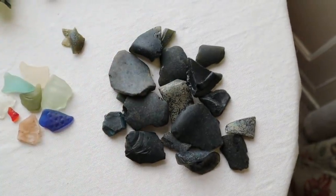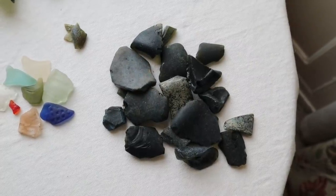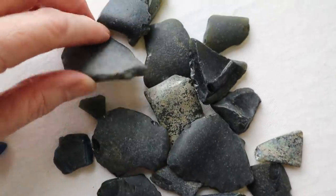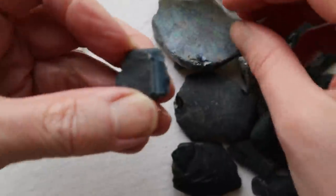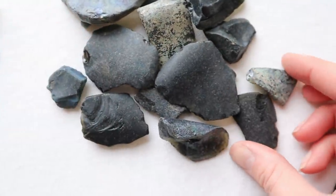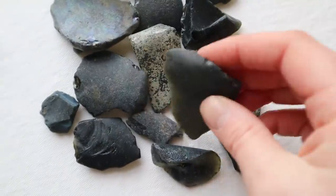So this could date anywhere from the mid-17th to the early 19th century. You can't really tell because they're just small shards. But they've got some lovely iridescence on, haven't they? And these pieces that look blue, yeah, they look blue, and when you hold them up to the light, they are actually green. So we'll have to see if we can do something with them.